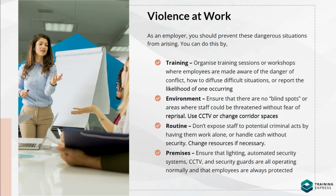Routine. Don't expose staff to potential criminal acts by having them work alone or handle cash without security. Change resources if necessary. Premises. Ensure that lighting, automated security systems, CCTV, and security guards are all operating normally and that employees are always protected.